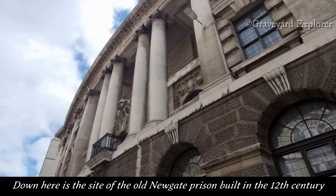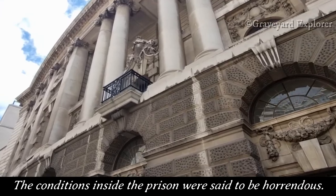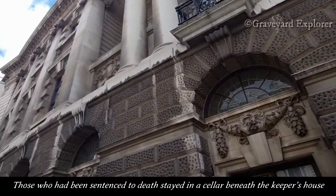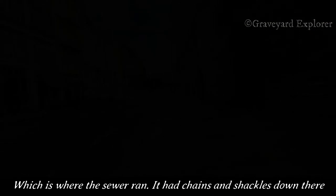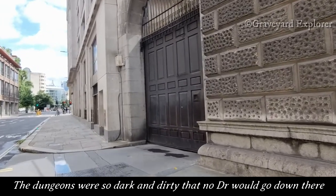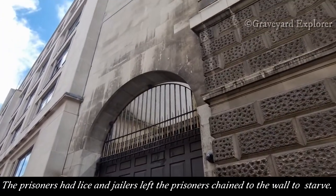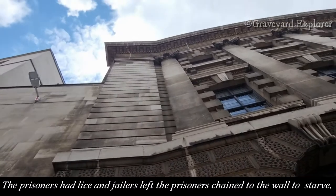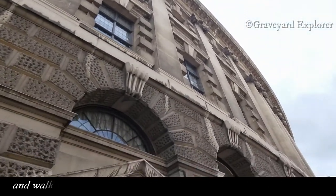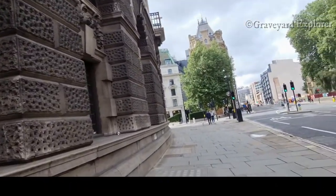As we follow the courts around the corner, down here is the site of the Newgate Prison that was built in the 12th century. The conditions inside the prison were said to be horrendous. Those that had been sentenced to death stayed in a cellar beneath the keeper's house. It was said to be no better than a sewer, as that's where the sewerage ran. It had chains and shackles down there, and the dungeons were so dark and dirty that no doctor would go down there. The prisoners had lice and jailers left the prisoners chained up to the wall to starve. Prisoners who had money could pay the guards and have their shackles removed and go for a walk in circles out in the yard. The prison was demolished in 1904.